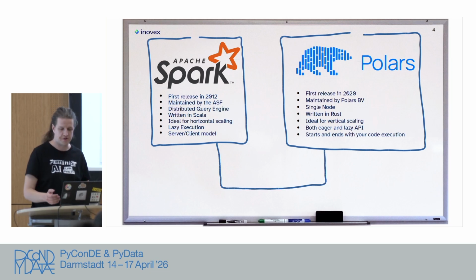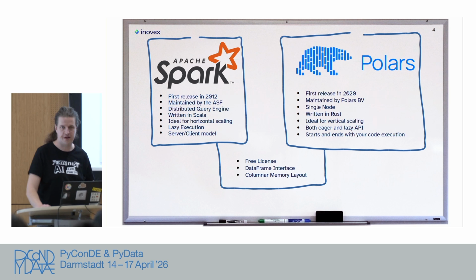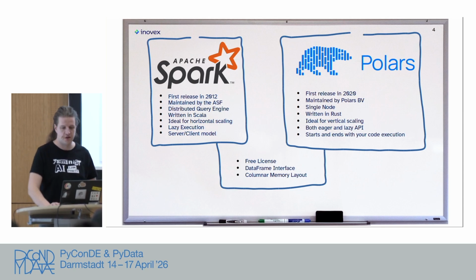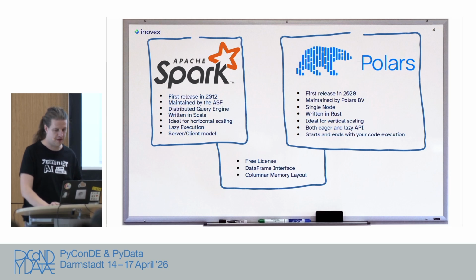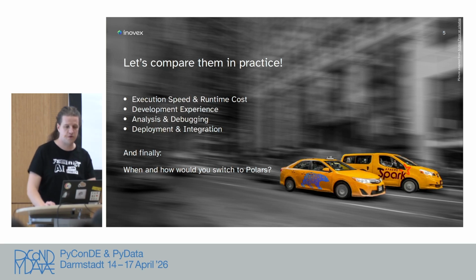A few notes about both. Both are released under a free license, so Spark under the Apache license, Polars under MIT. They both provide a data frame interface, and they both have a columnar memory layout to enable aggregations on big data. So let's compare them. For this talk, I used the NYC taxi data set, which is just a good way to get a few 100 million rows.